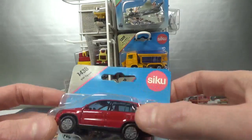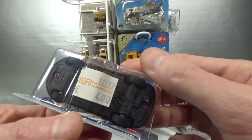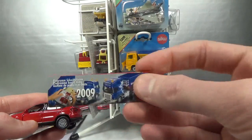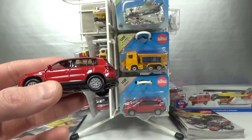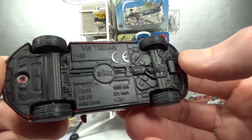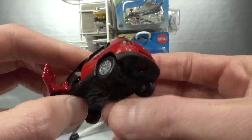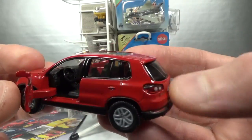Then we got the VW Tiguan. See, the glue is very brittle. So it comes with a little flyer in there that says the year on it, 2009, so already 11 years old, this one. Again, some stats of the vehicle on the base, rubber tires, generic rims, opening doors, with a nice interior obviously.